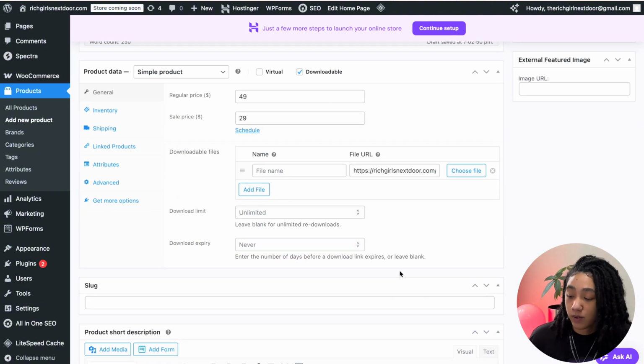And then for download expiry, again, you can put an expiration date. I'm not going to do that. I think people should have access to these files forever. So I'll leave that as it is.